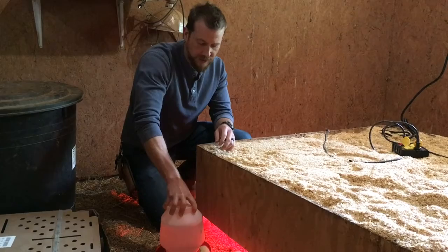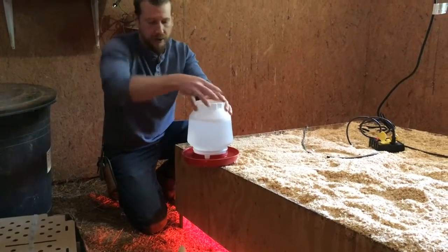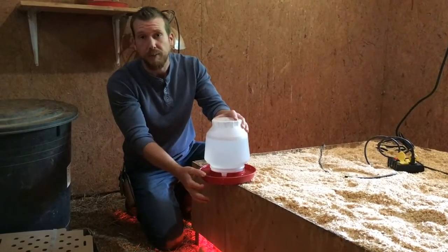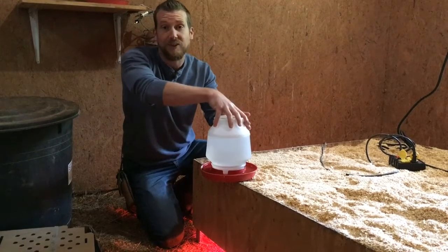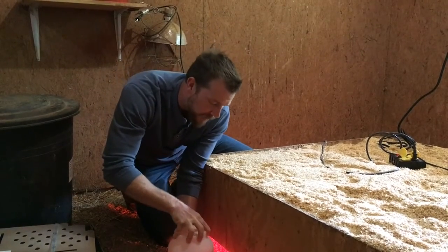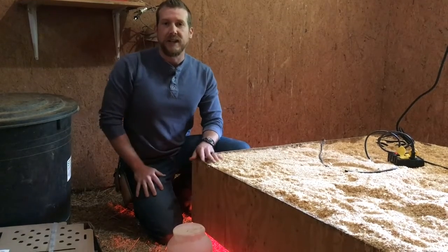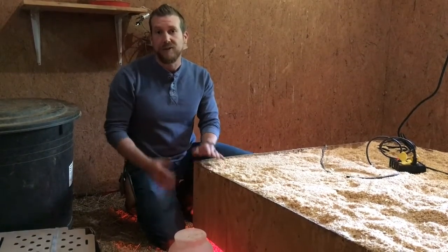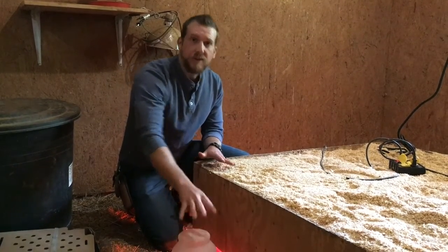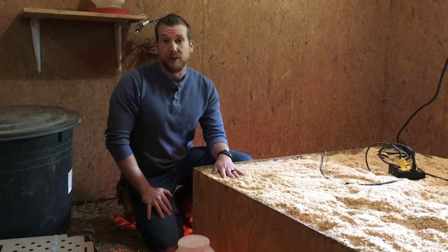So our waters, you can see our waters here, these are specially made just for chicks. It has a really low lip, and that way the chicks can easily access the water without getting wet. So we'll put that down. When you put the chicks out, they'll find the water and the feed by themselves pretty easily, so you don't have to really worry about that. As long as you have it right close to the brooder, in the brooder, they'll find it and start drinking and eating within a couple of minutes after you put them out.